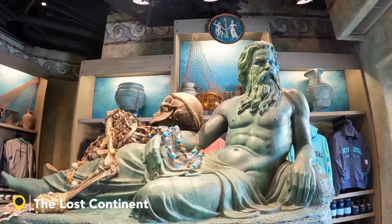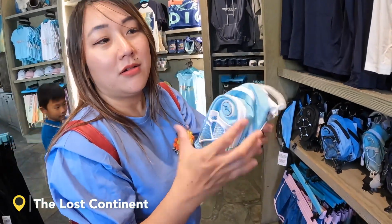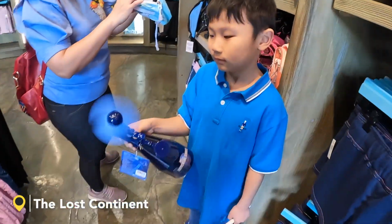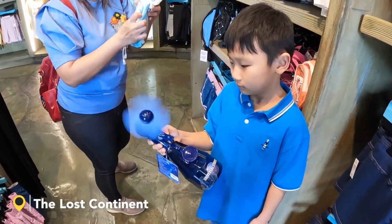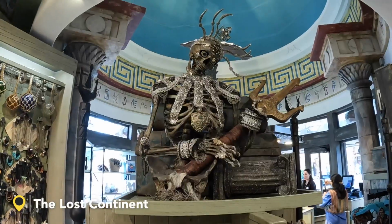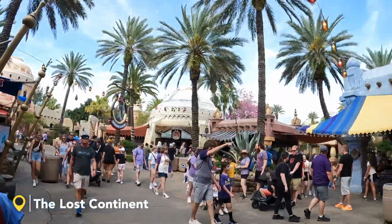Now we're checking the store. Cute. What is this for? Probably for you to carry all your valuables like keys and phones, eh? Yeah. Uh-oh, someone's found the fans. That's the big guy. Okay, a lot of cool stores here. If you're hungry, don't think you need to worry about food.